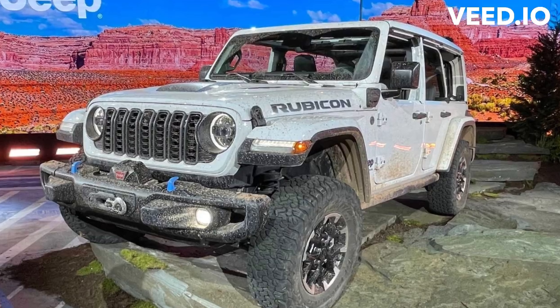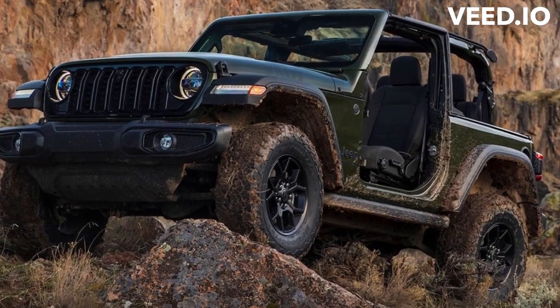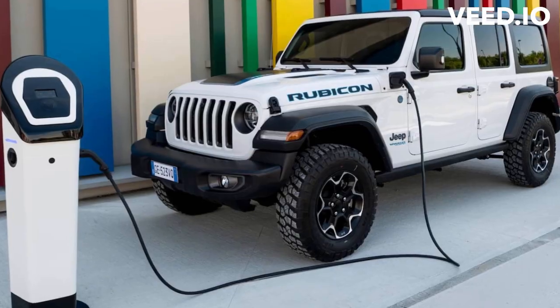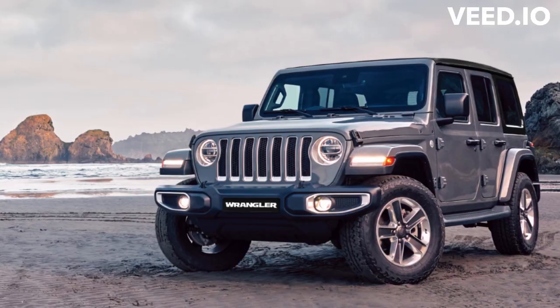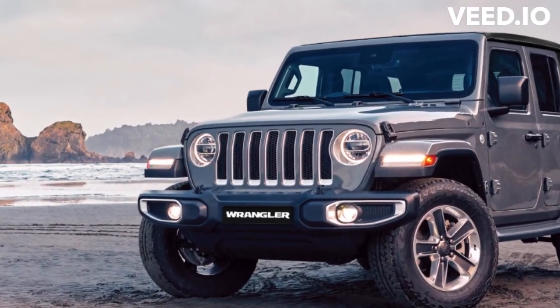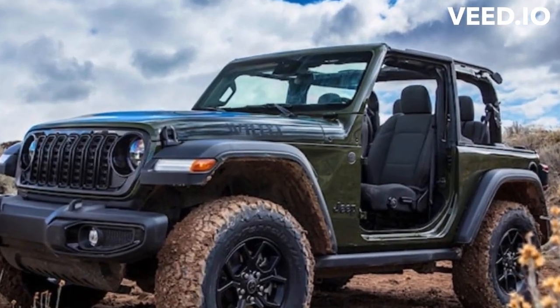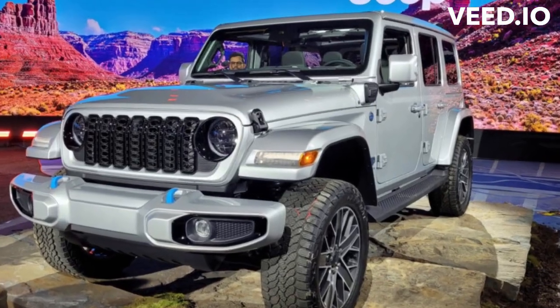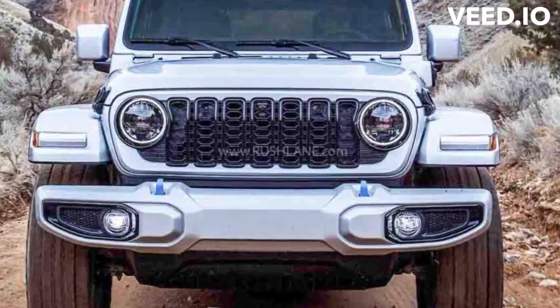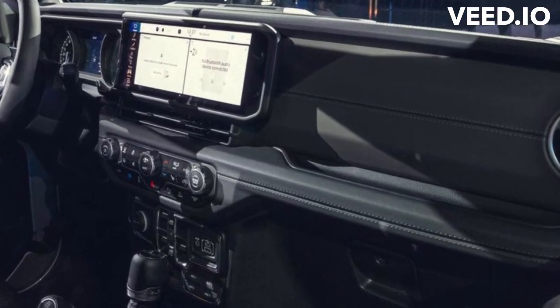Full-float axles are typically found on heavy-duty commercial trucks. The design allows the weight of the vehicle to be moved to the axle tube rather than the axle shaft, which allows an increase in towing ability to 5,000 pounds on Rubicon 2.0-liter and 3.6-liter models with the 8-speed automatic transmission. Now you can pull that camper to the trailhead. Jeep continues to offer 4 four-wheel drive systems, a crawl ratio up to 100:1, and 34-inch water fording.